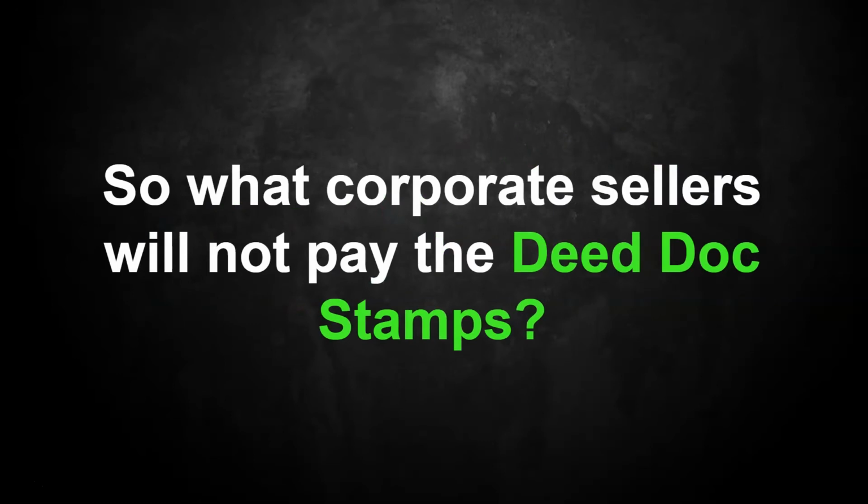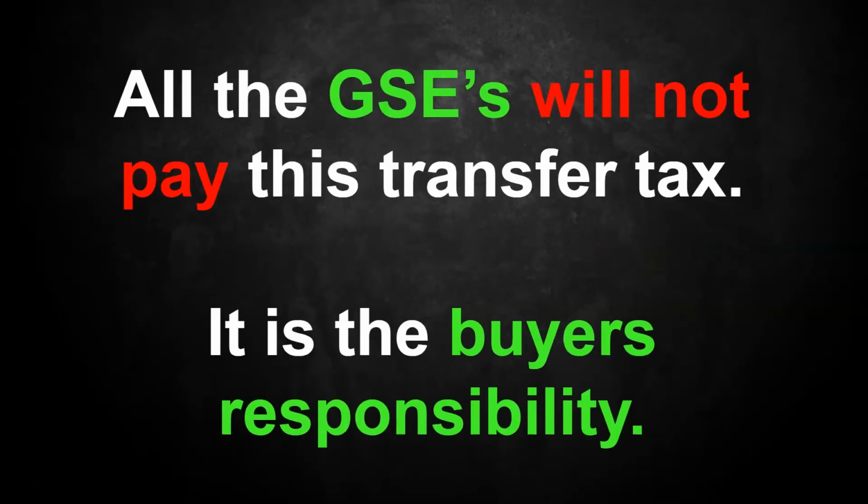So let me give you an example of some sellers that will not pay deed doc stamps. So if you're an investor and you're looking at buying a foreclosure, or you're an owner occupant and you have foreclosures on your radar, just remember these corporate sellers are not going to pay these fees. So if you're financing the home, just remember this is going to be added closing costs.